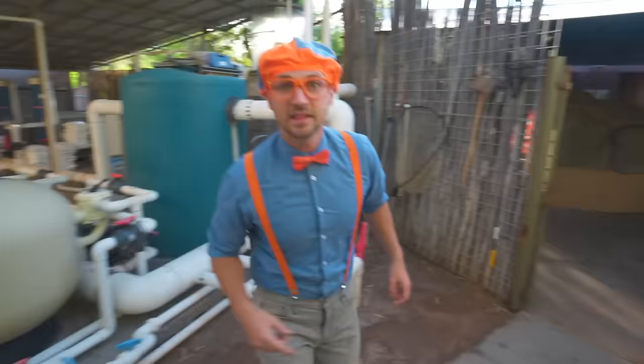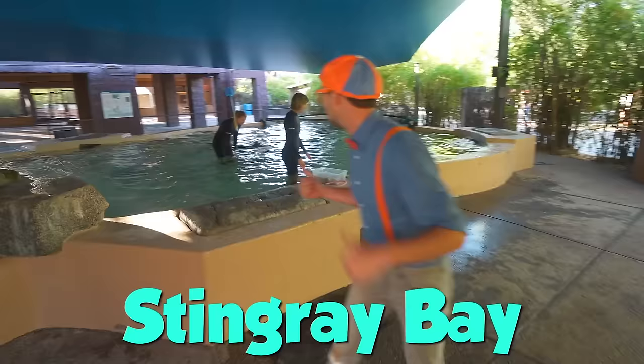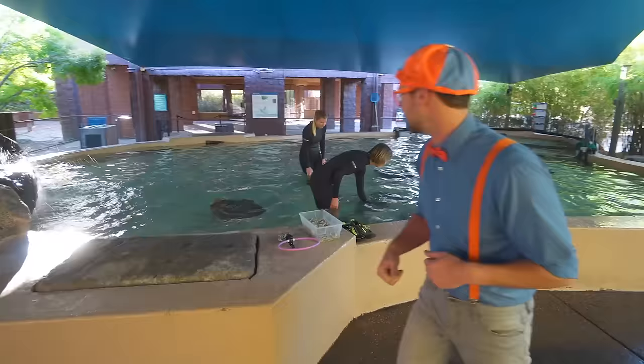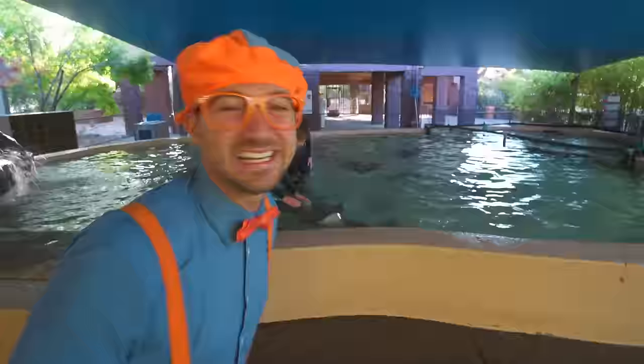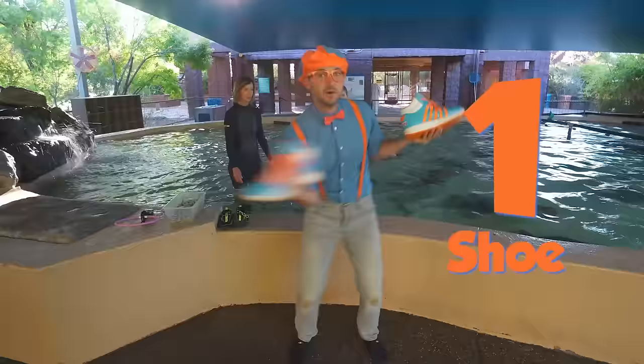Yeah, this is Stingray Bay, and they're training the stingrays to do some pretty cool tricks. If you come to this zoo, you can use a flat, gentle hand and touch the stingrays on their back. But they're letting me go inside. I'm so excited. Okay, first, I need to take off my shoes. One shoe. Whoa, two shoes. Okay, let's put those there.